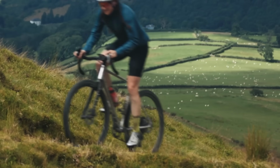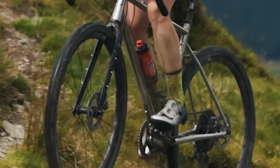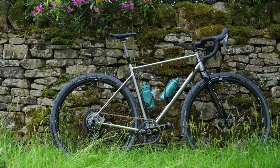So good news, they have just announced some new models and updates across the range. So the updated Croix de Fer gets a boost in tire clearance up to 47mm and a change in the look of the frame, apparently in an effort to make it look modern and racier. So it now has drop rear stays, which are popular on race bikes like the Tarmac, but personally I don't think they work that great on a steel bike.